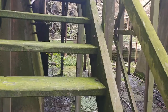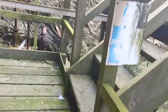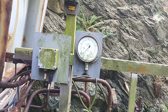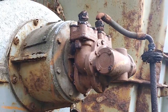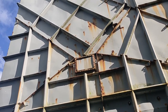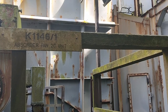Can I go up here? Pretty solid stairs, I think. It's the top stairs, they're a bit thick. Take a look. Oh God, they are very flimsy. I don't think I should go across there. But wow. Whatever these are, they're massive containers of some kind. Absolutely huge. Actually, something on there, Azorba Pan 2C unit.